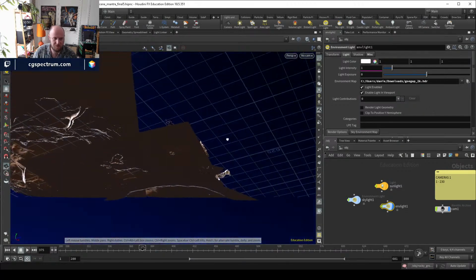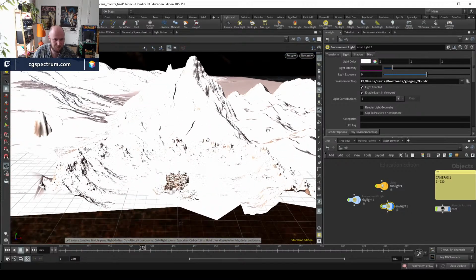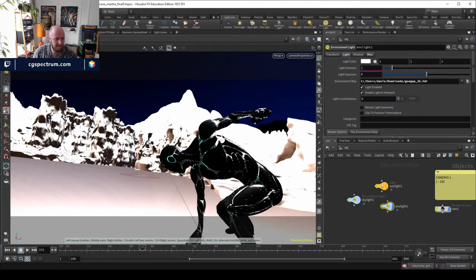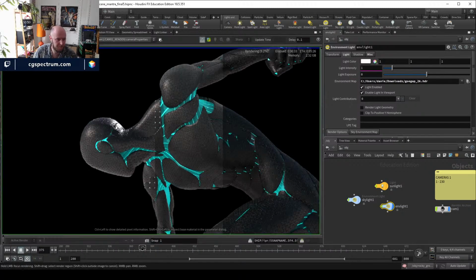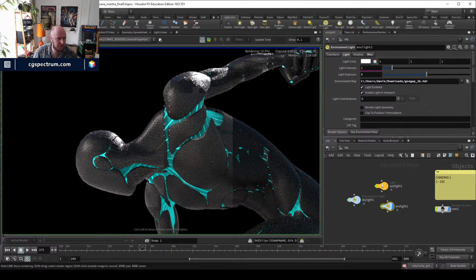I don't know why it's so blue like that. It's kind of weird. Let's have a look. There we go. So you can see how that's changing the light. It's giving us quite a hot highlight, which is actually kind of interesting.